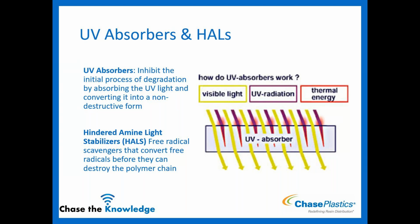But if you came to me and said, hey, I need it to be black and I want to keep it within a certain level of color shift, awesome. I'm sure that there would be something we could do as long as we're using a material that starts out with a pretty good UV performance.